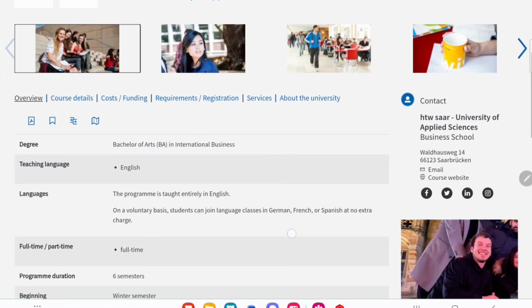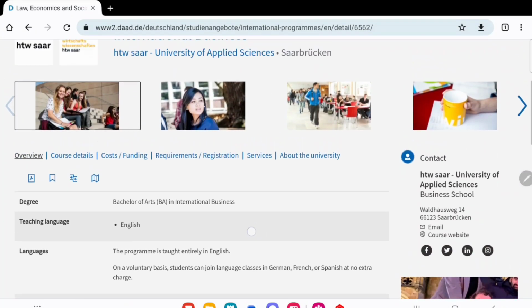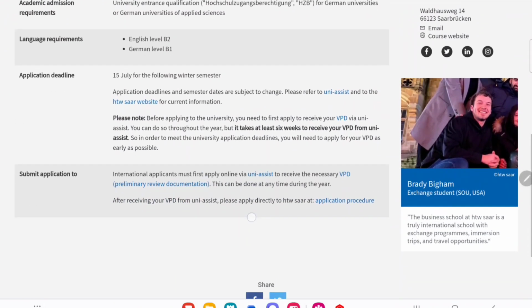So if you're interested in this course, please do well to apply to them before 15th of July, and you can see that the teaching language is in English. So if you need more information concerning the application procedure and the application documents, here you can get all the information you need.